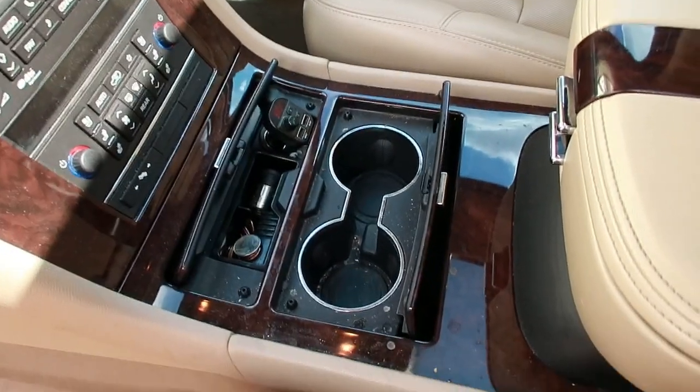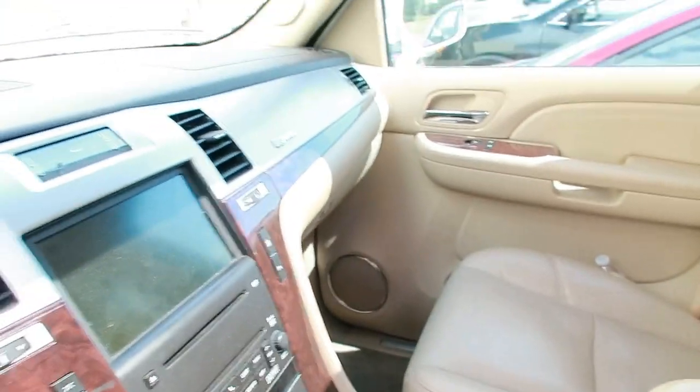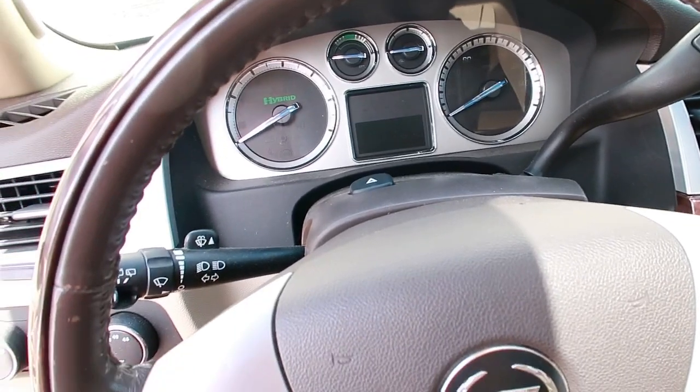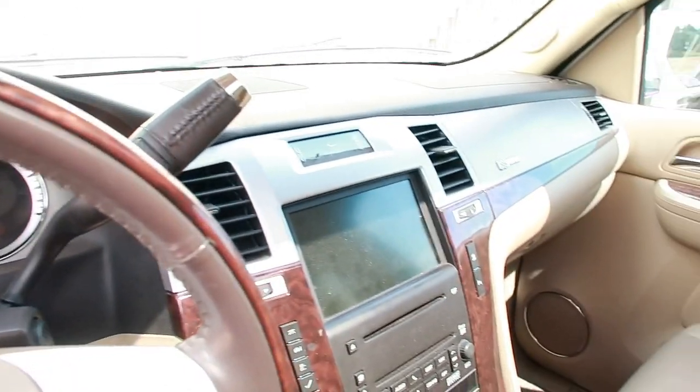So anyways, I will just show y'all what the Escalade is looking like currently, and then I'm gonna do a quick clean out and wipe down. Alright y'all, so I don't know if you can see, but it is just pretty dusty. The middle here definitely needs to be cleaned out. It has not been cleaned out in a while, and like I said, my fault, but it just needs a good wipe down. So I'm gonna get busy and get this thing a little bit more cleaned up.